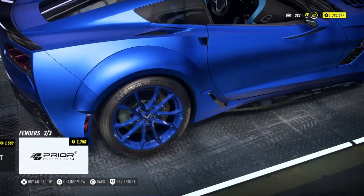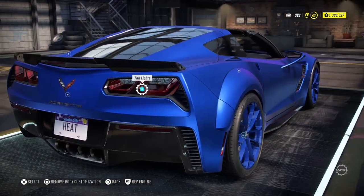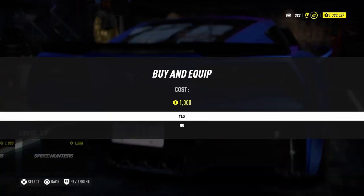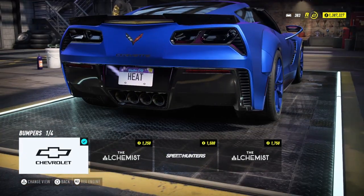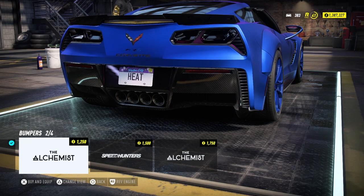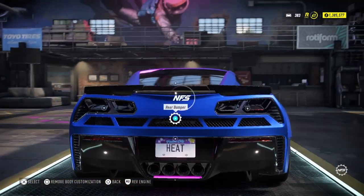And the back fenders, as you see right here, I made them stick out because I feel like the back fenders at least have to look cool. And I put the headlights to black again because, well, I just always do that. I don't know what it changes, but I just like doing that. And the back bumper, I'm pretty sure looked really good. I think we went with that one, yep. So the back looks super good.